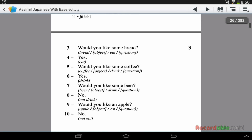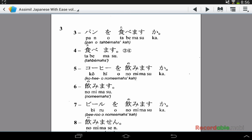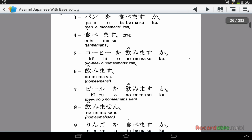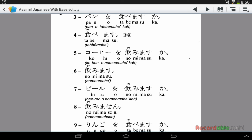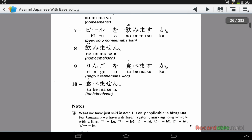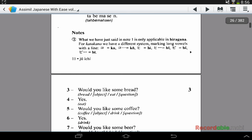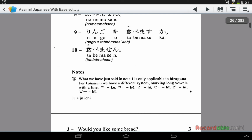And this is a translation. So, would you like some bread? Pan o tabemasu ka? Yes, tabemasu. Would you like some coffee? Coffee o nomimasu ka? Yes, nomimasu. Would you like some beer? Biru o nomimasu ka? Nomimasen. Sorry, no. Ringo o tabemasu ka? Would you like an apple? Tabemasen. No, I don't want to. Okay.